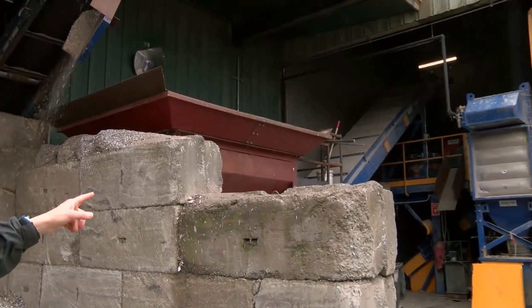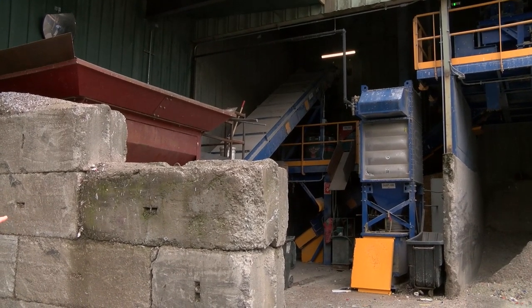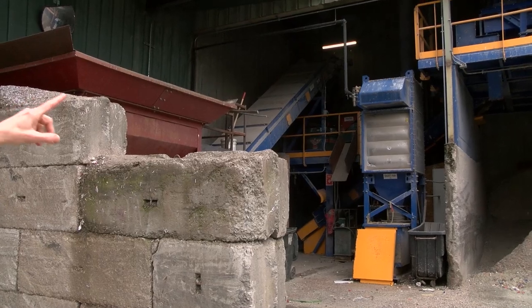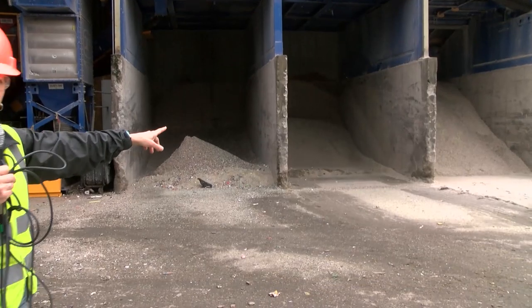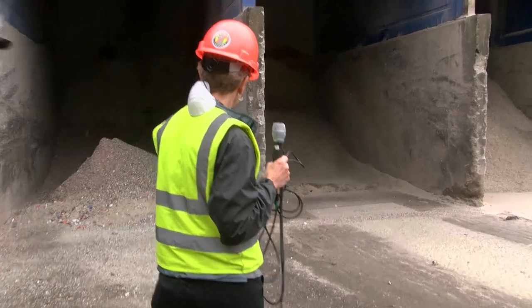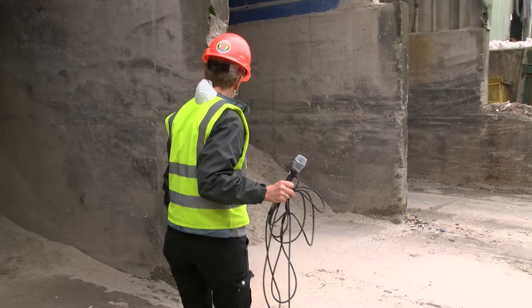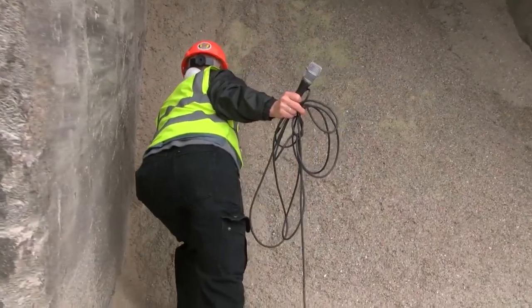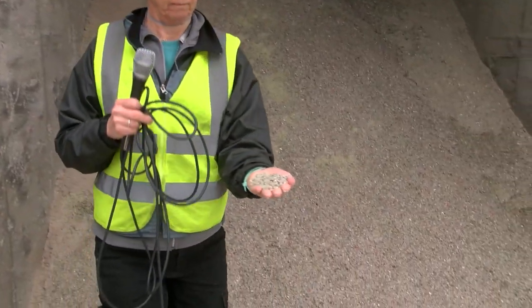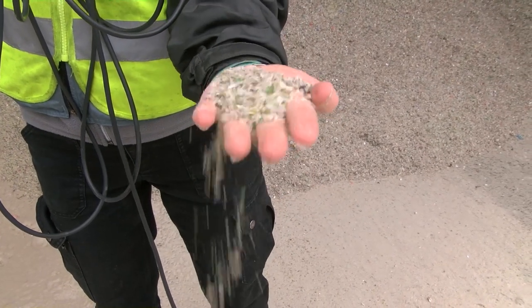and it'll go through a vertical shaft machine that further breaks it down into smaller pieces. And then it goes through a shaker screen up above. And what you see are these smaller pieces that can then be marketed. Looks almost like sand. You can still see some of the colors in there.